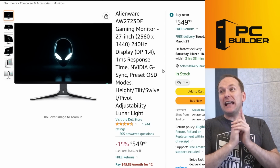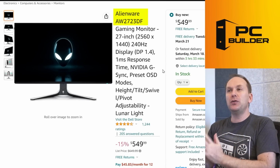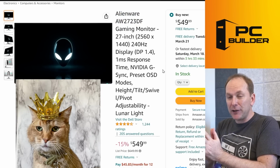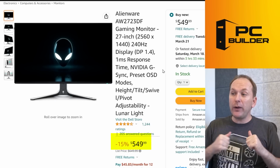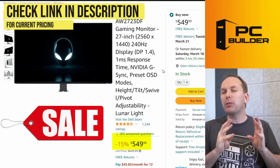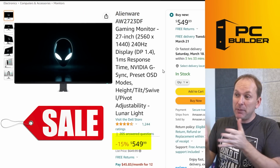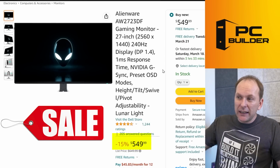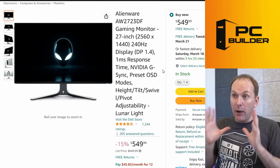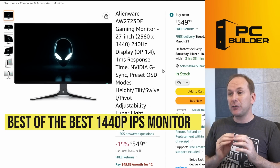Alienware is trying though, the AW2723DF. This is the successor to the previous Alienware version, which we used to call the king of 1440p high refresh rate IPS panels, has come all the way down to $549. At least right now, it's on sale for $549. Probably its new price, given the fact that 4K monitors have come way down, and they kind of impinge on this price point itself. So it really has slashed the price quite a bit, and the value as a response has gone up hugely. Now, I would take a look at this if you absolutely need the best of the IPS high refresh rate monitors.